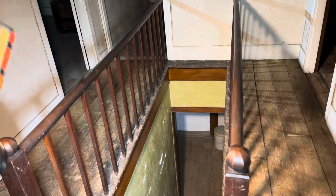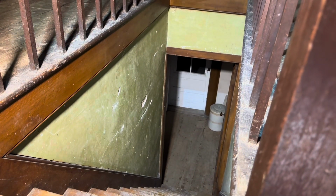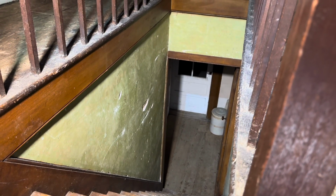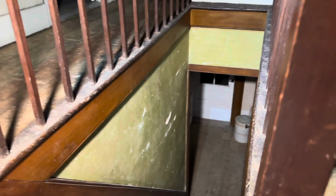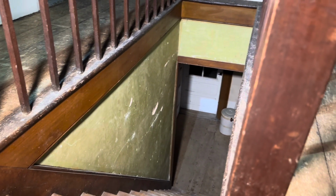Oh, we heard the bell. You can see the storm door is closed. We heard the bell and then the door shut. What the heck? Hello? There's nobody there. That door just shut on its own. Damn. Can you open the door, whatever did that?